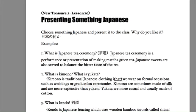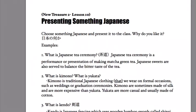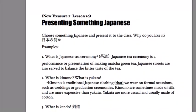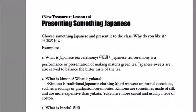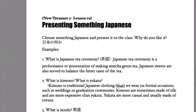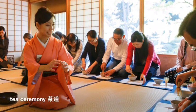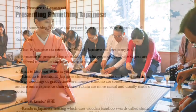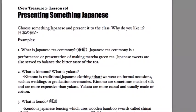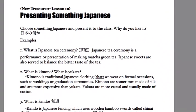Okay, let's begin with presenting something Japanese. Choose something Japanese and present it to the class. And why do you like it? Okay, here's an example. The first example is tea ceremony. Okay, let's look at example 1. Number 1. Repeat. What is Japanese tea ceremony?